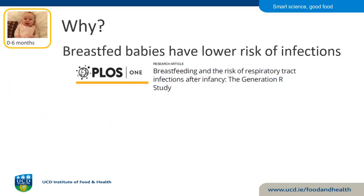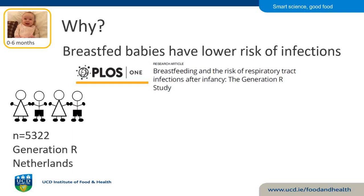So just to kind of, as I said, I'm going to select out certain examples as I go through the talk. And for this one, I'm selecting out the lower risk of infections for exclusively breastfed babies being one of the reasons why we recommend exclusive breastfeeding. So this is just one example of a study that shows this. There's several studies that show a reduced risk. And it's coming from a big study that was done in the Netherlands, and it's called the Generation R study.